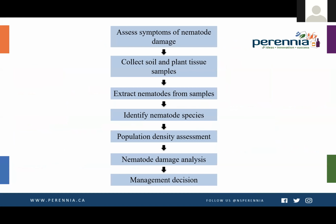When I'm analyzing the sample, this is the workflow. If you think that your crop has been damaged by nematodes, you should collect the soil sample, soil and tissue sample, and then once I have them, I extract the nematodes from the sample, I identify the nematodes, and then I know the population density of the nematodes in the sample, and then nematode damage analysis can be done. So I can say whether it has reached the economic threshold where treatment is a necessity or not. So you can make management decisions based on the nematode species identification, for example, if you want to manage them with cover crops.